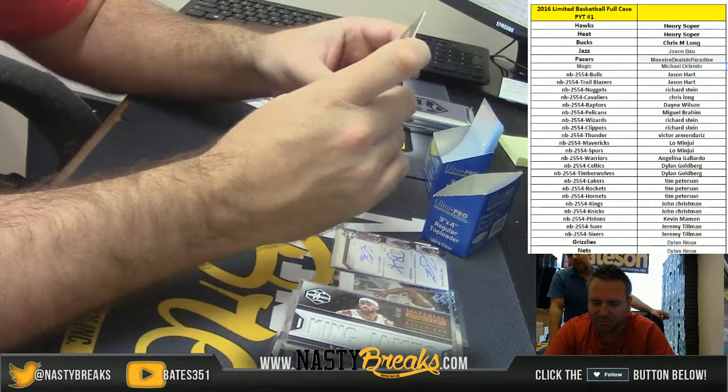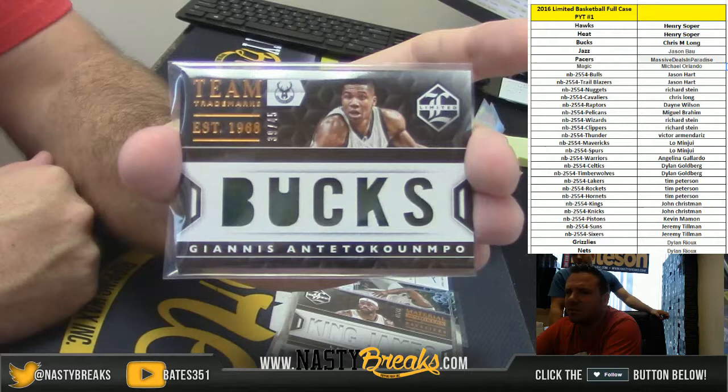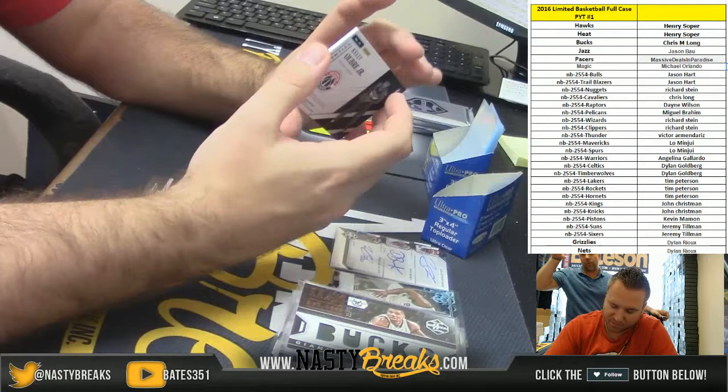For the Bucks, Giannis, numbered to 45. So, Gary, how do you say his last name? I couldn't even attempt. It's Antetokounmpo. He had a disgusting jam from like 2 feet inside the free throw line yesterday. And he had to shorten his arm because otherwise he would have gone too far.